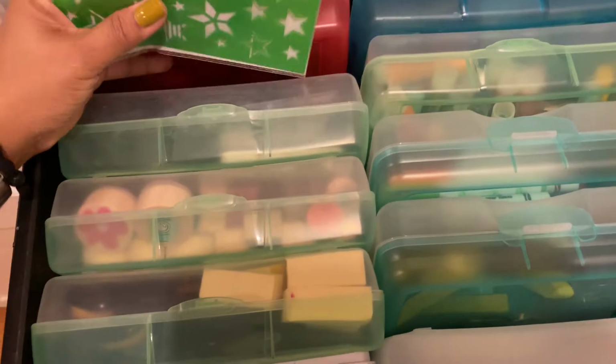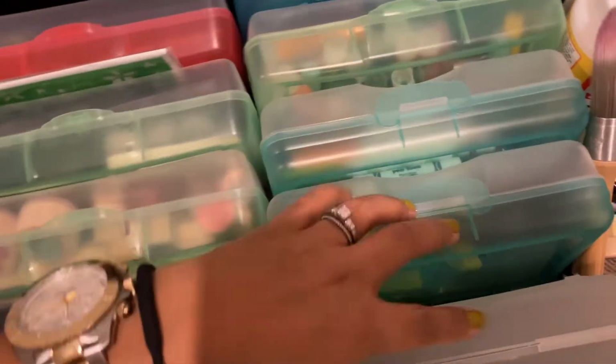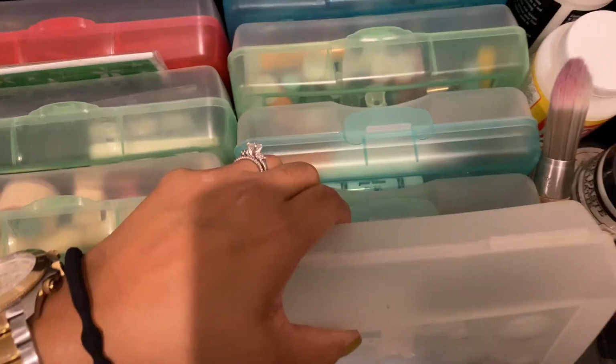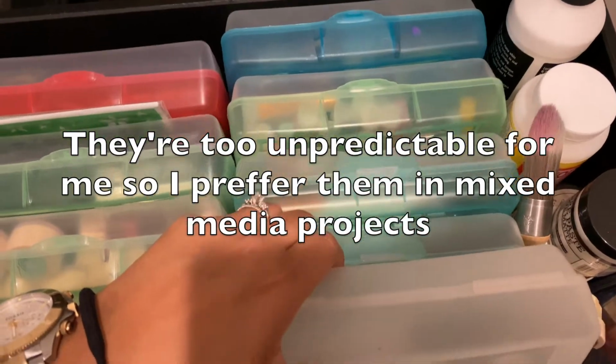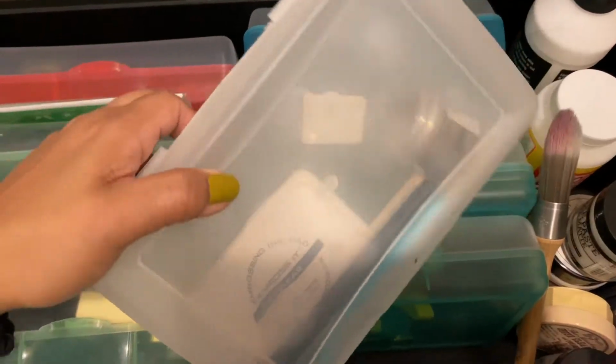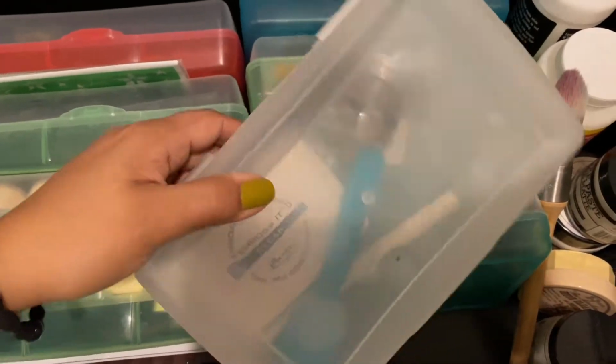I don't love stamping. If you know me in my personal life, Anna, if you're watching, honey, then you know I don't like stamps. I use them mainly for mixed media, but I have plans for using a stamp soon, so stay tuned.